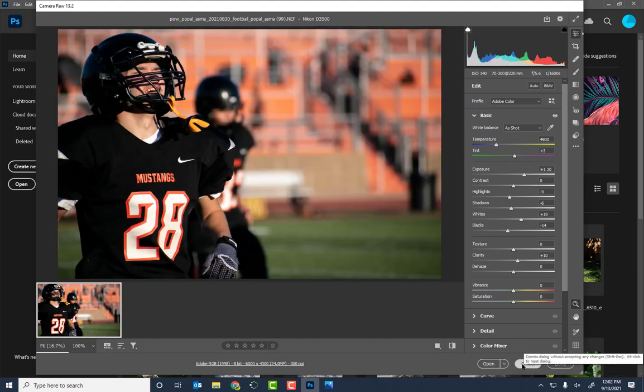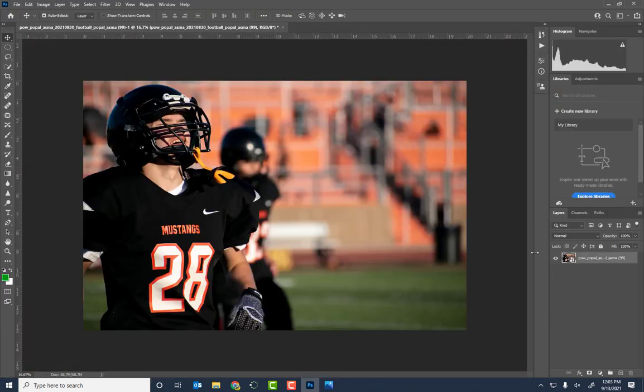Now for this one, this is a different picture. Don't just hit open. You got to remember this now. You're going to have to hold the shift button down, and then it says open object. I'm going to tell you why. I'm going to hit shift and open object. And then in Photoshop, it opens it as a smart object here. That little thing in the corner of my layer preview here means it's a smart object. What that means is, if I don't like what I have here, I can double click that little smart object thingy.